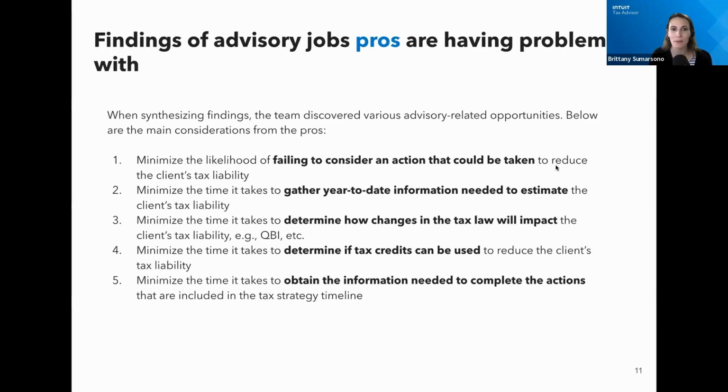I won't go through all of them, but there were a lot of areas that related to tax advisory that we identified that we figured we could go about solving. And again, this survey was conducted for us by an outside agency using the jobs to be done framework, and was done with about 1,000 accountants. So we felt pretty good about the results.